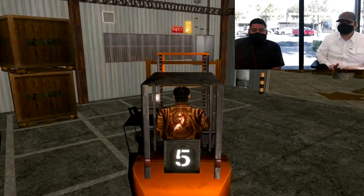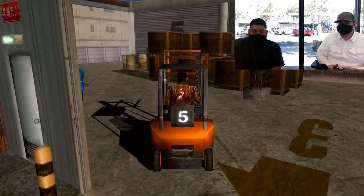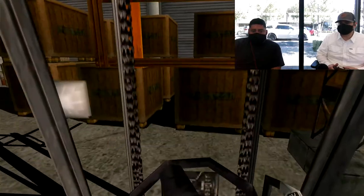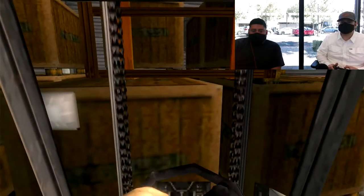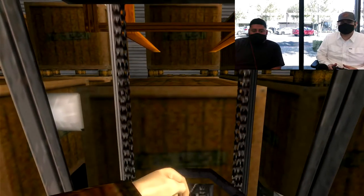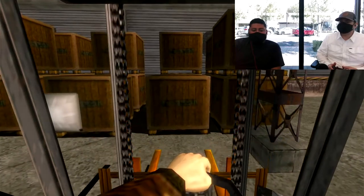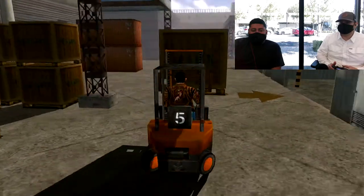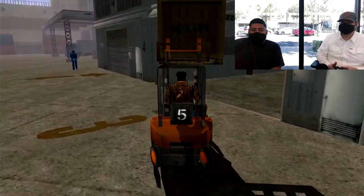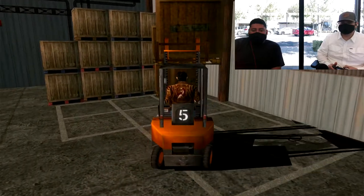So I gotta move these crates into this small warehouse. And the more days you keep going, the further away they'll be. Right here, the crates are right in front of the warehouse, but later, as you keep going, they'll be further away. You gotta take it from one end of the dock to the other, and get a certain amount done in the day. You'll work for a while, then take a lunch break, and then get back to work.